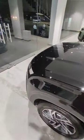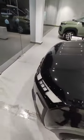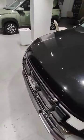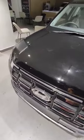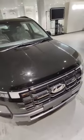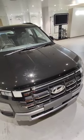Car is very good. New Hyundai Creta car features are auto headlamps, diamond cut alloy wheels, automatic folding mirrors, sunroof, LED touchscreen with Android Auto CarPlay. These are all the features of the new Hyundai Creta car, 2024 final front look.